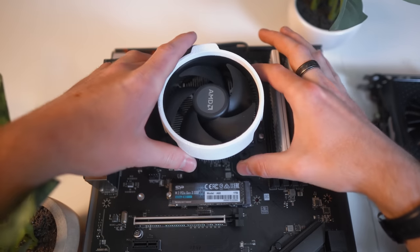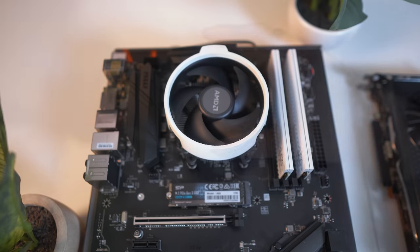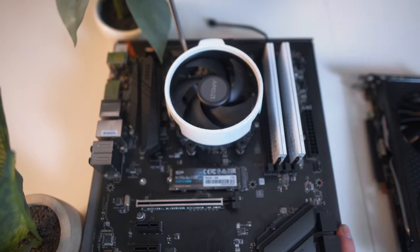Now, we remove those two brackets, but make sure you keep the back plate, which is the metal piece sitting underneath the motherboard, because that's what we're fastening the CPU cooler to.